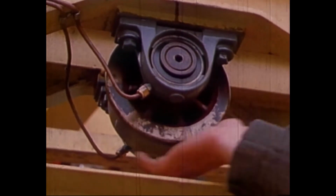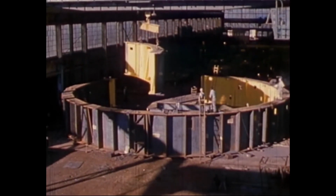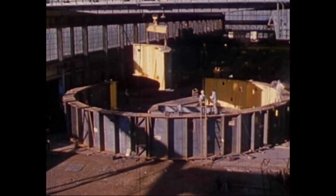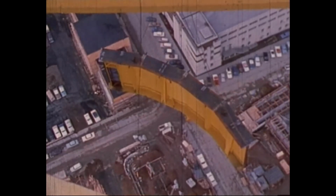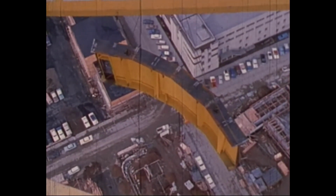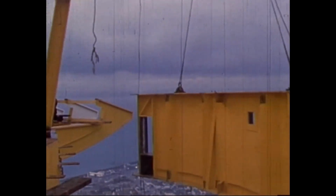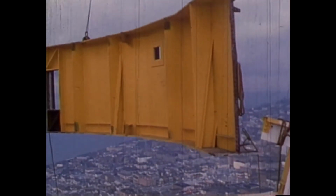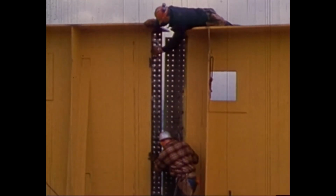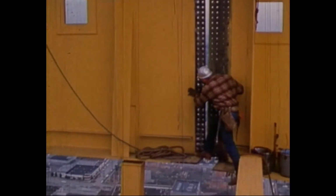Back in the shop, they're matching the sections of the mezzanine ring for the 2nd story of the top house. The sections, 35 feet long and 9 feet 9 inches high, will form an area to contain part of the kitchen space for the restaurant and also some of the mechanical equipment for this fantastic structure. The final section moves into place. These men are working more than 500 feet above the streets of Seattle.